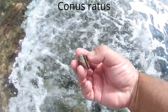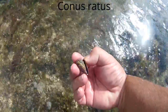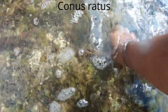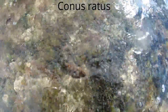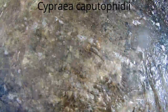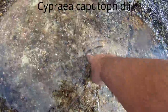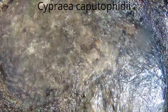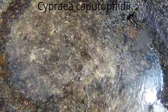Oh, that's a Conus rattus, commonly called the rat cone. The animal's always green on this one, as you can see. So we'll just put him back. That's what he looks like in the wild. That there is the common snakehead cowrie in Hawaii. This is a Hawaiian form called Cypraea caputserpentis. You can see it over there. He's happily on the reef where we're going to leave him. At nighttime, they come out in the open and they're all over the place.